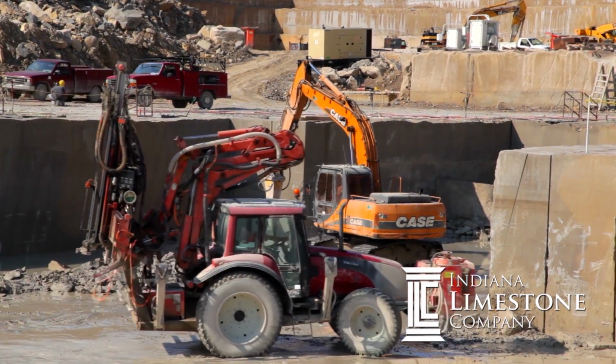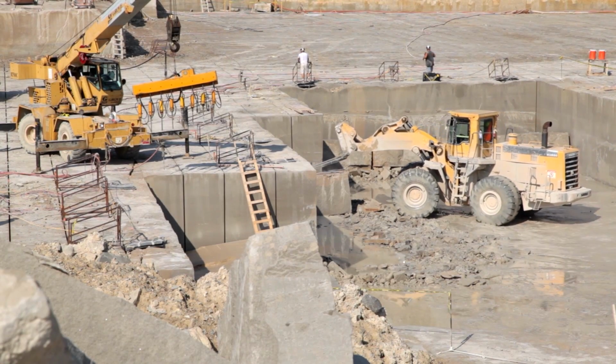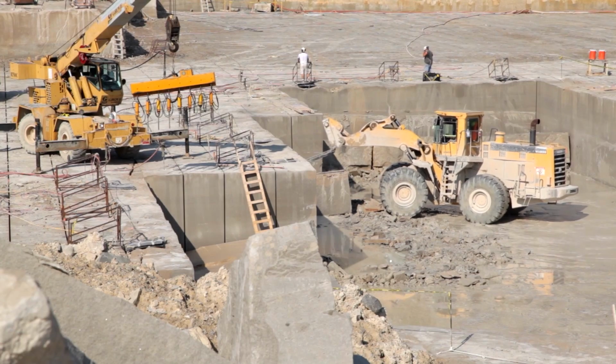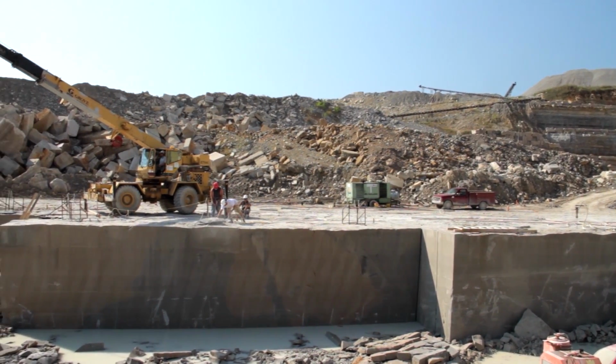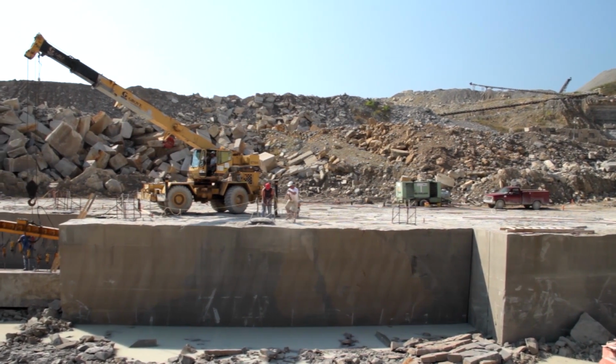Salem limestone is a Mississippian era stone. It was deposited about 330 million years ago when this area was covered by a shallow saltwater sea. The process that we use once we get down to the Salem limestone is first we cut the ledge and we cut the stone into blocks that are approximately 50 feet long, 12 feet tall, 4.5 to 5 feet thick, and weighing about 500,000 pounds apiece.